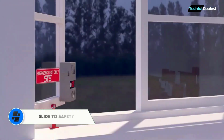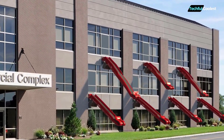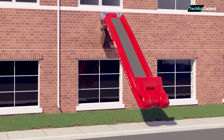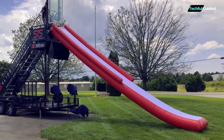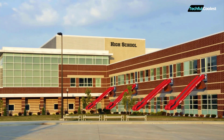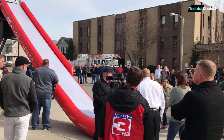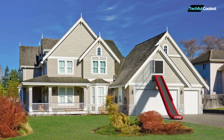In times of fires, gas leaks, and emergencies, congestion is a typical occurrence, often associated with panic and the urgency to save time. This is where Slide to Safety proves invaluable. Slide to Safety stands out as an innovative and interactive emergency evacuation system, aiming to elevate safety measures across various settings. Engineered to activate within 6 seconds and allow the evacuation of approximately 30 people per minute. Moreover, these slides can be conveniently installed beneath any accessible window.